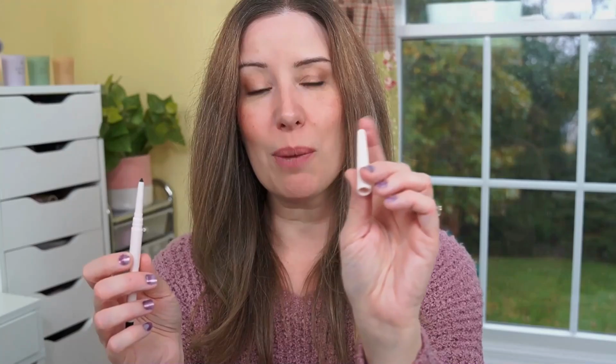And another really unique, interesting thing about this compared to other eyeliners is that it's self-sharpening. So it comes like this, and when you turn the cap to open it up, the sharpener's actually in here. So every time you open it, you have a perfect point. It sharpens itself as you're opening it or closing it. So it's the coolest thing ever.